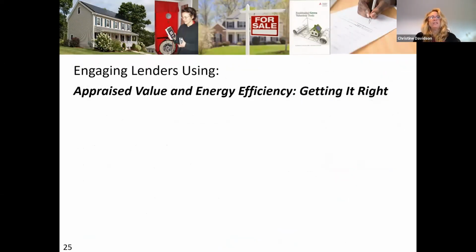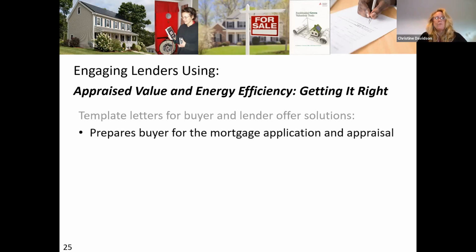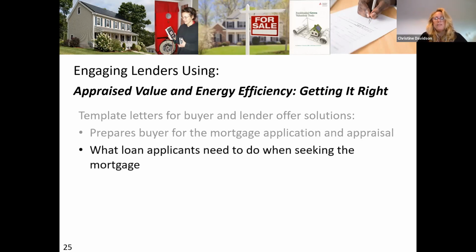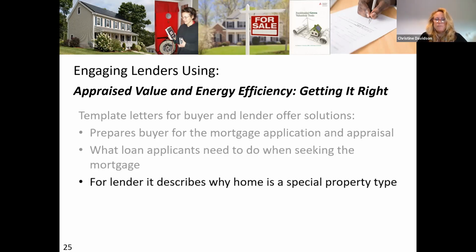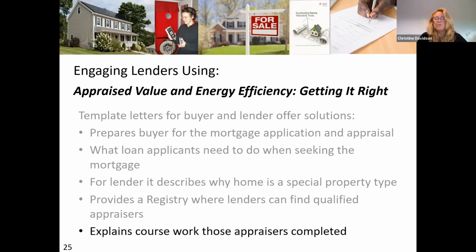Engaging lenders using Appraised Value and Energy Efficient, Getting It Right. Template letters for buyers and lenders offer solutions. It prepares buyers for the mortgage application and appraisals. What loan applicants need to do when seeking the mortgage. For lenders, it describes why a green home is a special property type. It provides a registry where lenders can find qualified appraisers. It explains the coursework those appraisers completed.